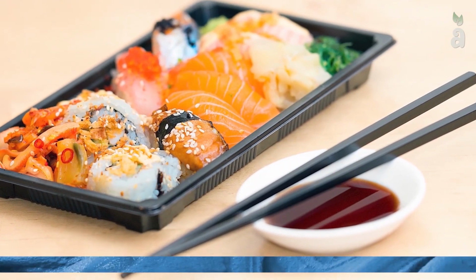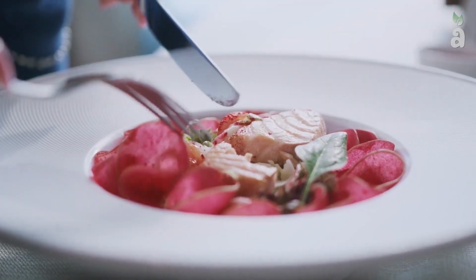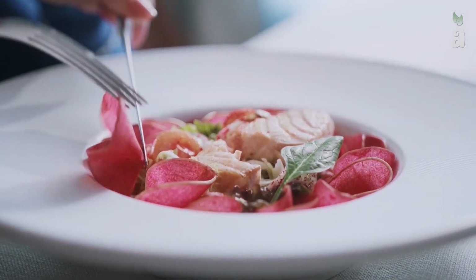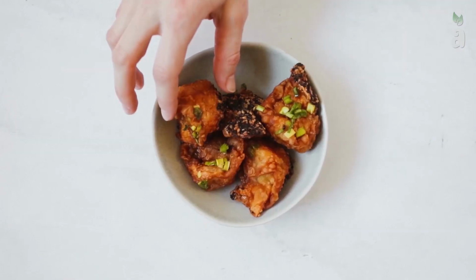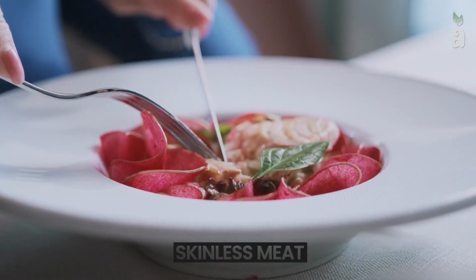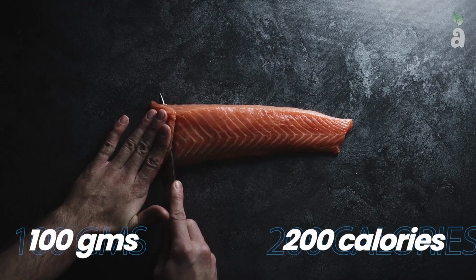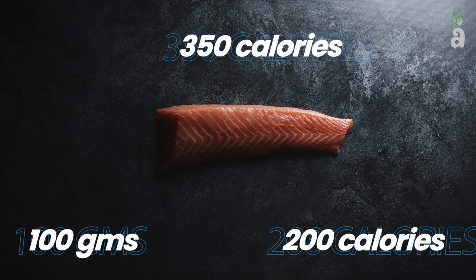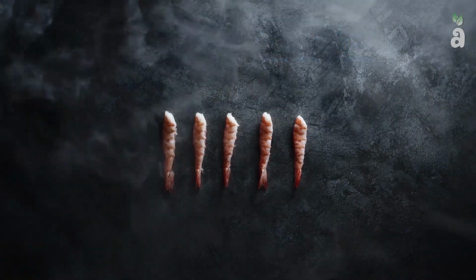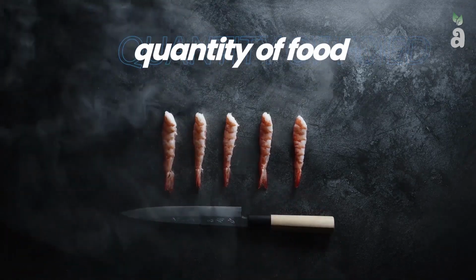Number 9. Eat more fish and consider skinless meat. Fish has a less fat content and thus has fewer calories than meat. But if the meat cannot be avoided, consider skinless meat and chicken in your diets. 100 grams of fish contains about 200 calories, while the same weight of meat contains 350 calories. This can reduce the calories consumed without necessarily reducing the quantity of food consumed.